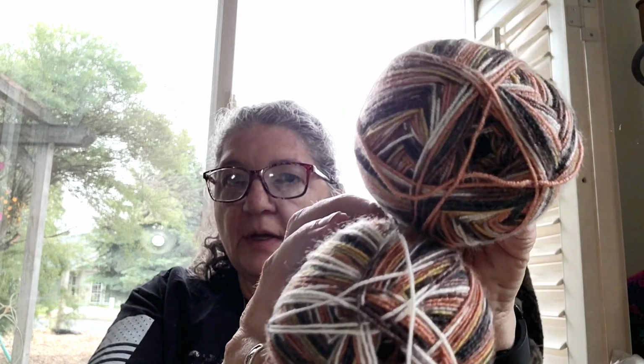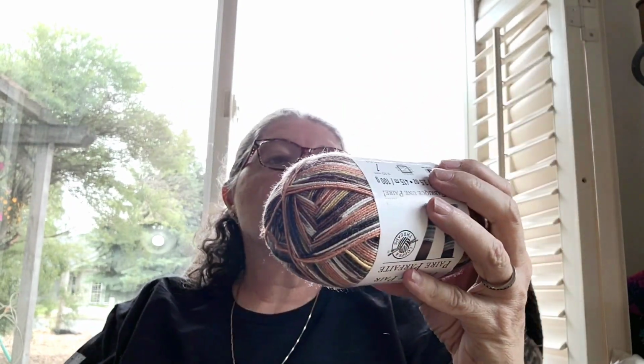And then, just for funsies, I got these two kind of brownie ones. It's brown and mustard and black and white, and it's called Atlantic City. I didn't get the name on this one. This one is called Drive All Night. Funny! And then the one with the little green in it is Born to Run. Love their names. Atlantic City, kind of got a coppery feel to it.